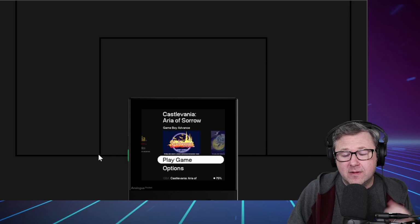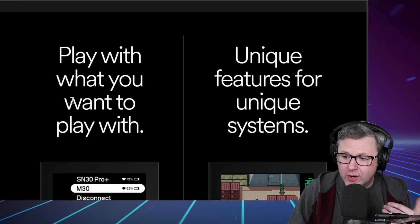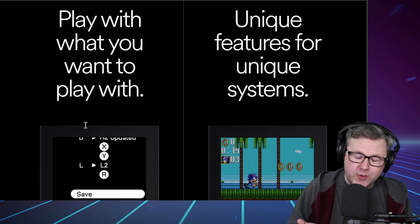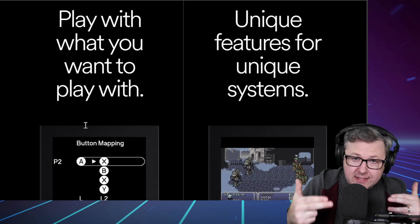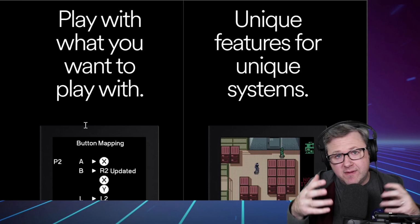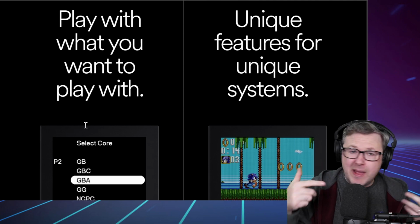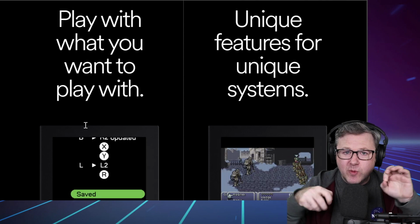Check out this article from Analogue. It's analogue.co/OS. You go to their website, and it shows all those different features that are in there. There's really cool things like you can button map, and it's going to remember the button mapping based on the system that you're playing, which is really cool. So like if you're using, I don't know, an 8BitDo Super Nintendo controller, it's going to pair with that really, really well. But then when you go to the Sega Genesis, it'll know how you want to remap it.